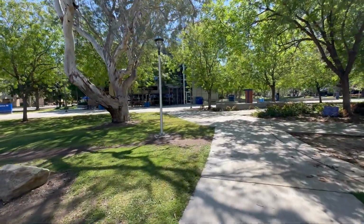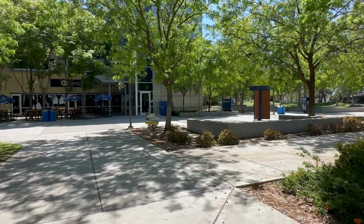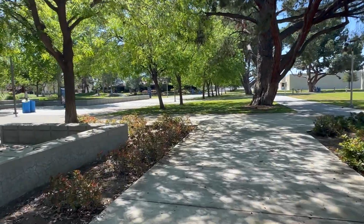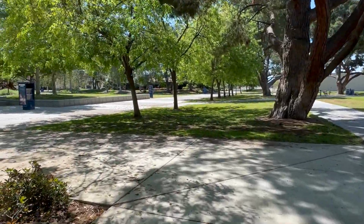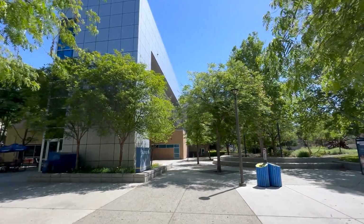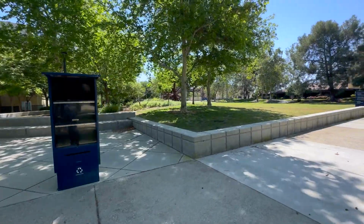So they do have like a little cafeteria area. It's called like the Bento, where you can get some lunch. Some breakfast maybe. So it's a really, like I said, big campus, right? Then you have a little bit more of art throughout this campus here.